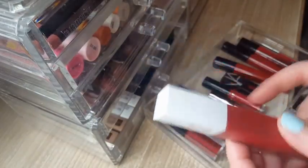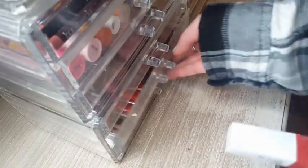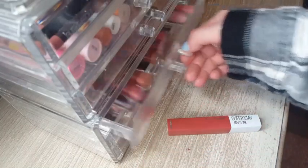So that's why I'm picking this one, because I might want to wear red on Valentine's Day. I don't know what I'm going to wear, so I'm going to pull a red. I'm going to pull a pink. And then I'm going to pull just a vampy one.